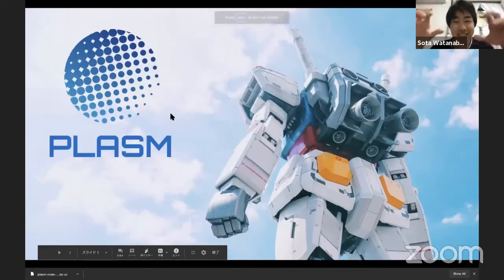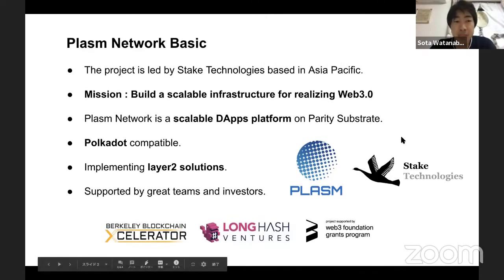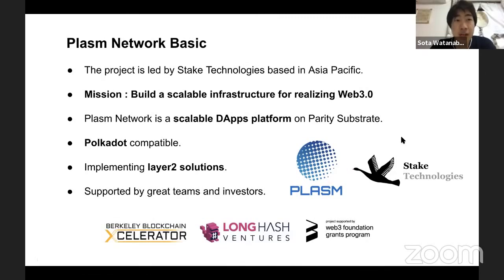Got it. This is the Gundam. All right. So, Plasm Network basics. This project is led by Stake Technologies. Stake Technologies is a private enterprise, and Plasm Network is a project. We are based in Asia Pacific, especially in Tokyo, but our team is decentralized, with many committers and teammates all over the world. Our mission is to build a scalable infrastructure for realizing Web3.